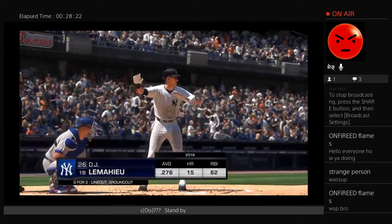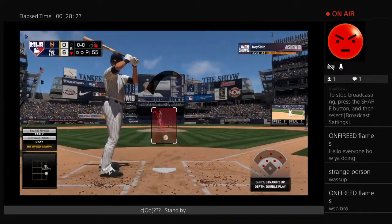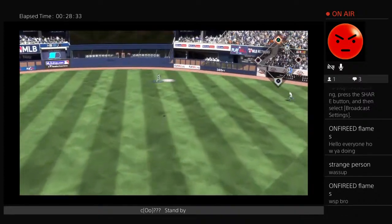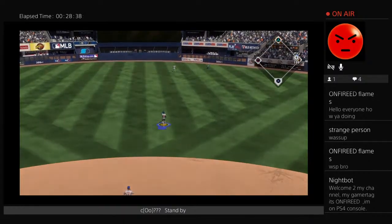Ready for another shot now. DJ LeMahieu, 0 for 2 on his line thus far. First delivery to him on the way. High fly ball out to straightaway center. Conforto on the move. He gets there to make the play for the first out of the inning.